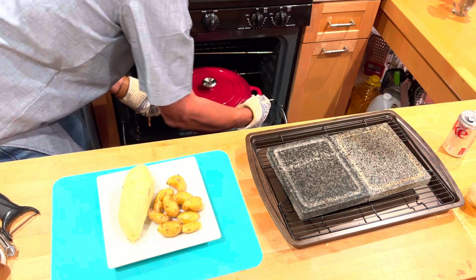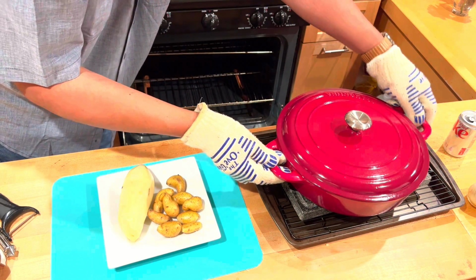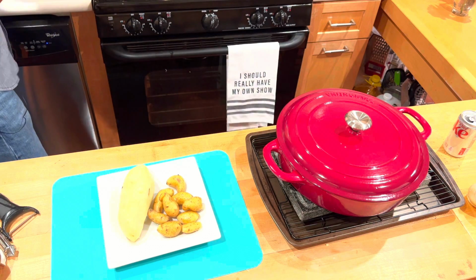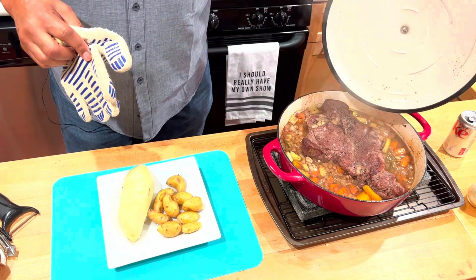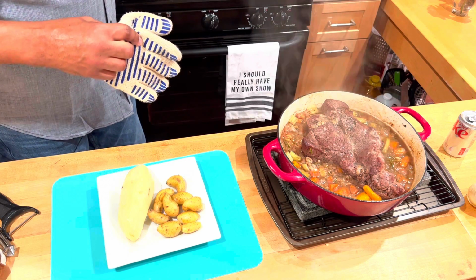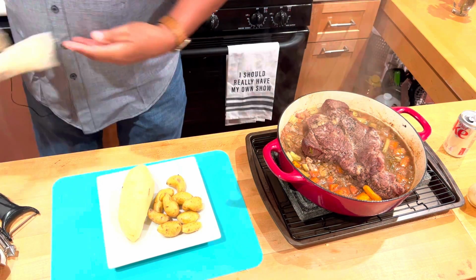Okay. Looky. Now I'm putting this on top of those stones that I use when I'm cooking the Wagyu beef. Okay. Our first peek at our roast. Oh, look at that. Wow. Mama would be proud of me.